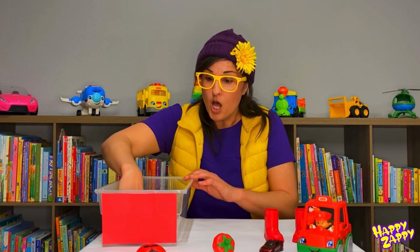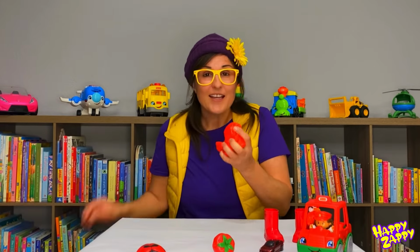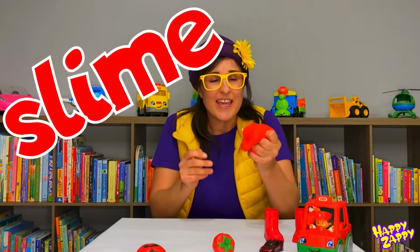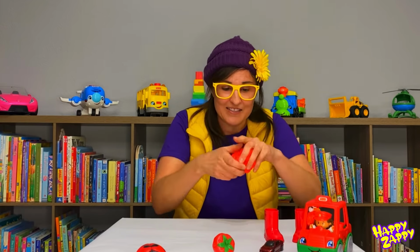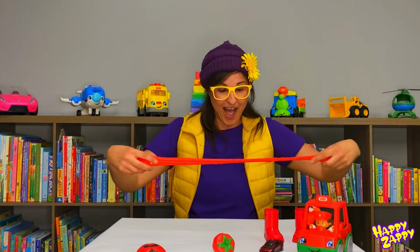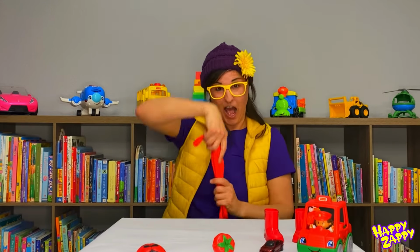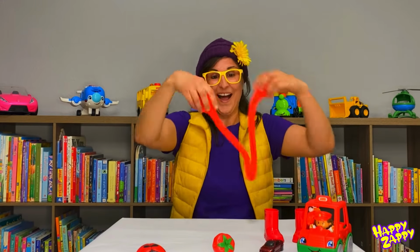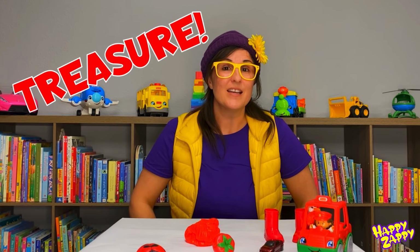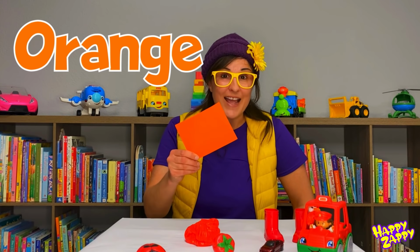Now there's one piece of treasure left in here. I wonder what it is. Look! It's some red slime! And it feels so icky and sticky on my hands. Fun opening the red treasure box with you. Let's find out what the next clue says.